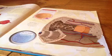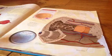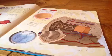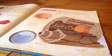The outer surface of the bone is called the periosteum. It's made of nerves and blood vessels. Muscles and tendons attach to the periosteum.